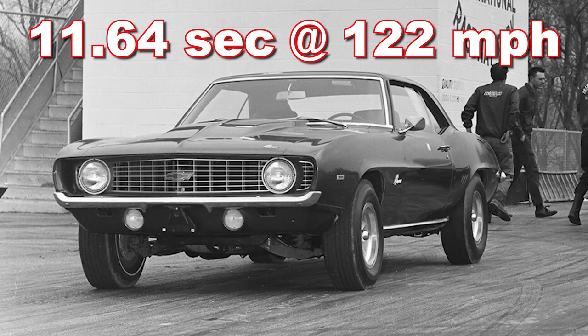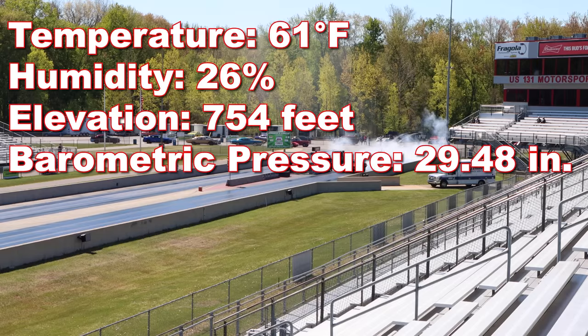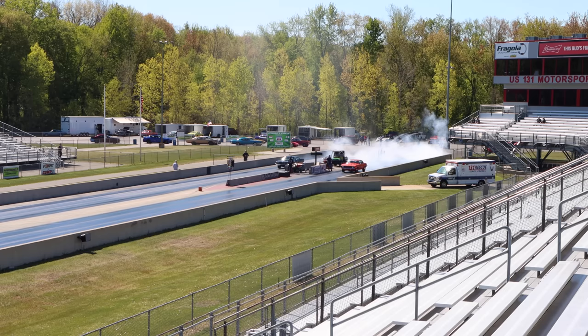Conditions were pretty good this morning. Temperature was 61 degrees, humidity was only 26%, elevation 754 feet, and barometric pressure 29.48 inches. All right, here's the moment of truth. Let's check it out.